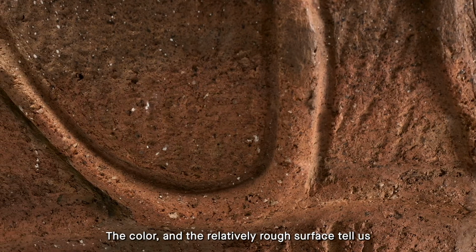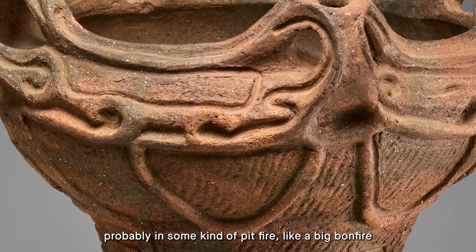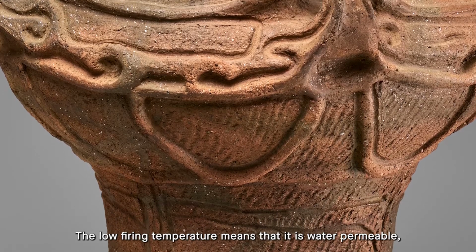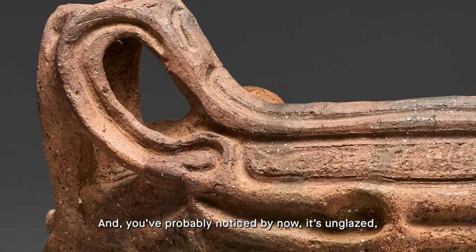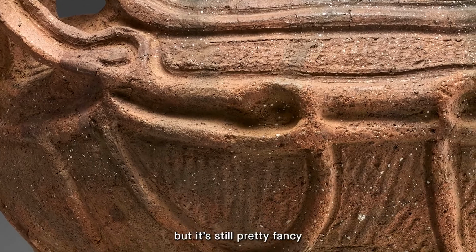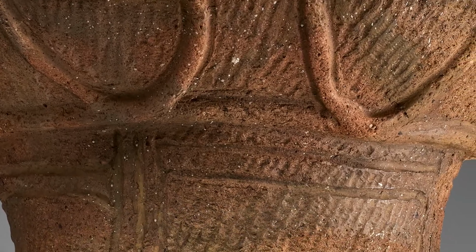The color and the relatively rough surface tell us that it was fired at a low temperature, probably in some kind of pit fire like a big bonfire. The low firing temperature means that it's water permeable, so it's a place to store foods rather than keeping liquids. And you've probably noticed by now it's unglazed, but it's still pretty fancy. Someone really cared about its looks and took a lot of trouble to adorn it.